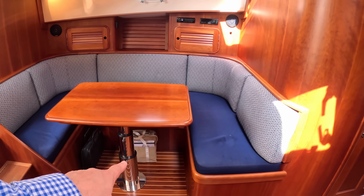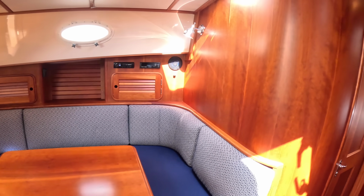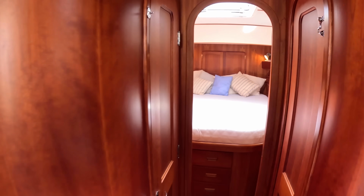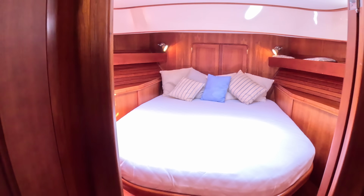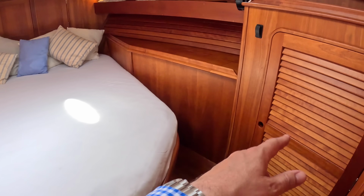Having said that, you can convert this anyway. You can drop that down. There's an infill that goes on and make that into a double bed if you wish. A lot of these boats, of course, are just owned by couples, so this is an ideal setup because you've got the bed up here in a separate cabin. So there's a doorway here. Here we go, comes across here. We've got, of course, hanging lockers and all that kind of stuff.